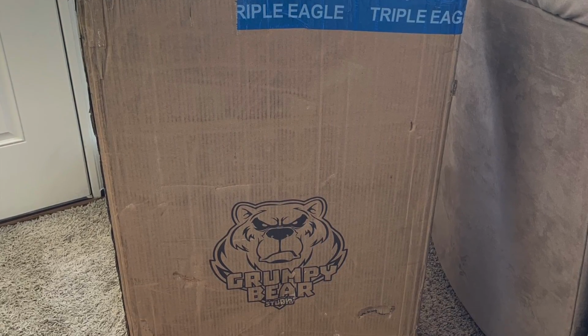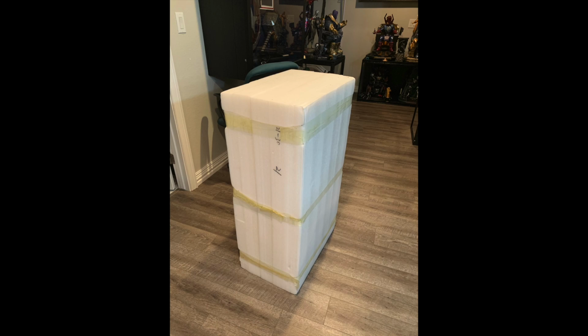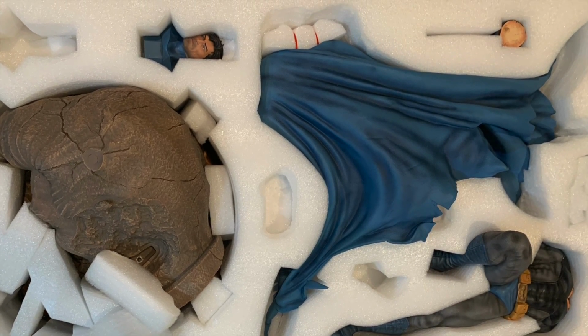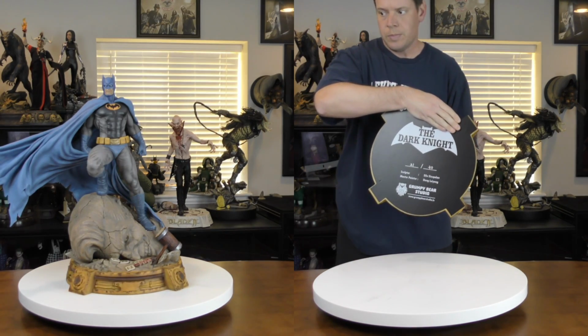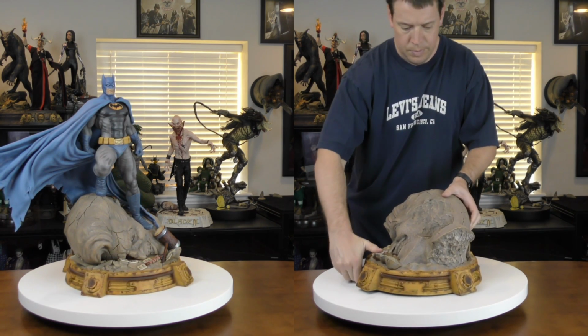Here is the assembly. It was a very large box, and it was considerably heavy too, a lot heavier than I thought it would be. Custom white foam on the inside. It was hard to tell what's the top and what's the bottom. Here's kind of the inside of it to give you an idea. And what was interesting was how they packed the cape. Very unique, very different. The base right here. Very heavy, by the way. That's where most of the weight was.